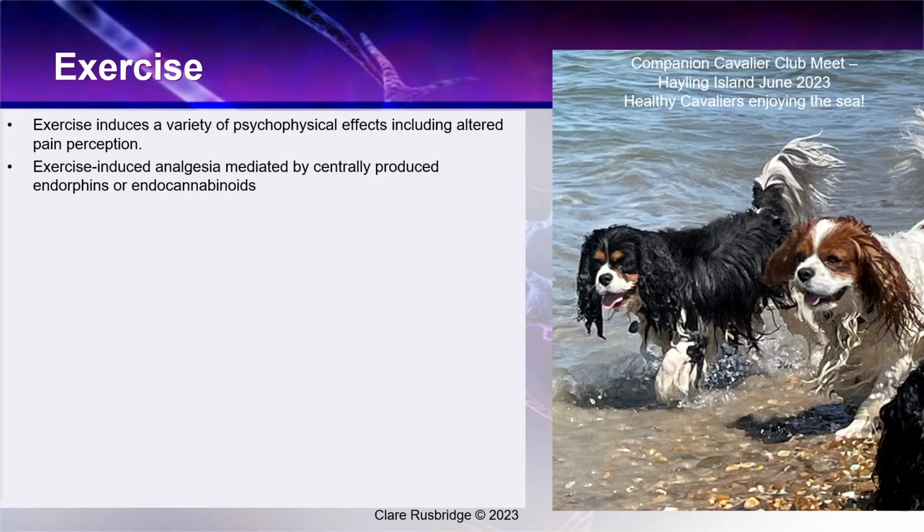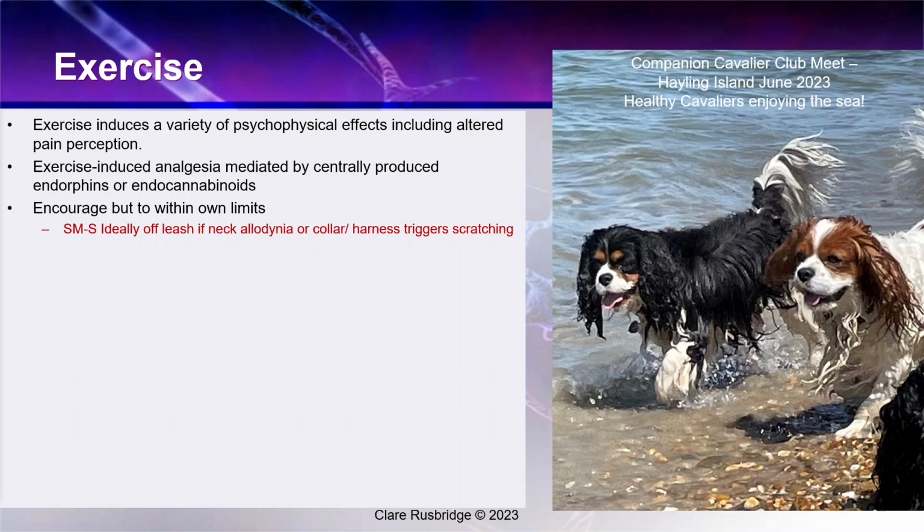And neuropathic pain is similar. And this is something that we can use as practitioners. So many times I see animals that have neuropathic pain, especially Chiari and Syringomyelia, where the owner has been told to restrict their dog, where there's no need to restrict their dog. Let them enjoy their life as fully as they can. So you should encourage, but with their own limits.